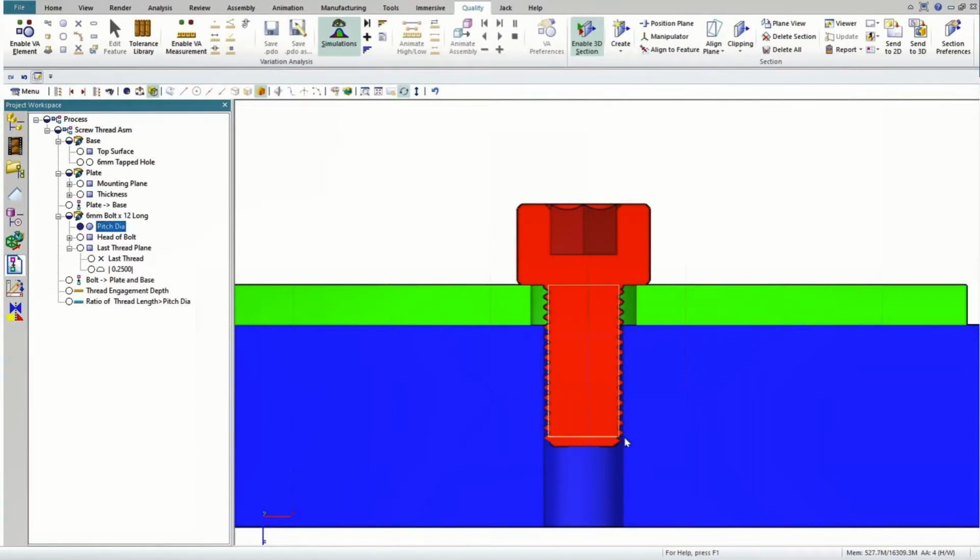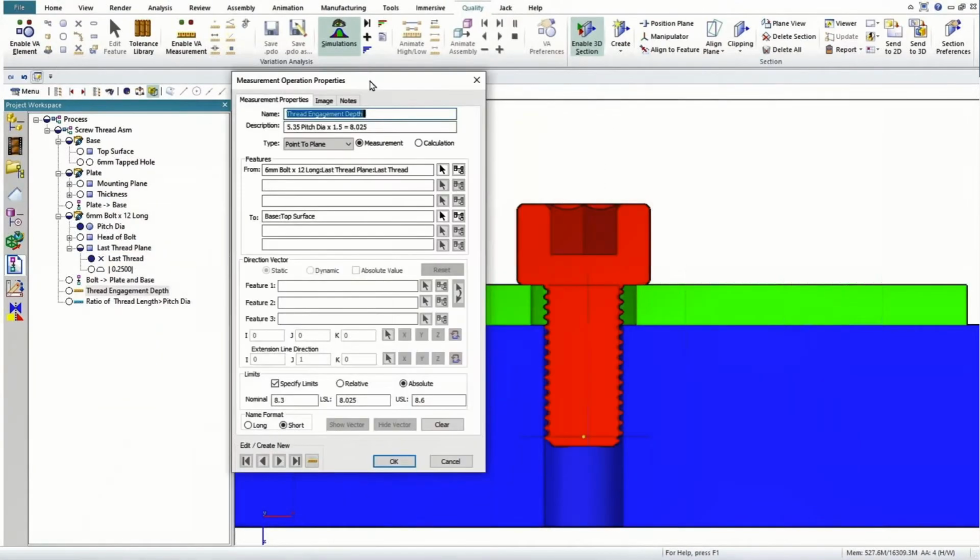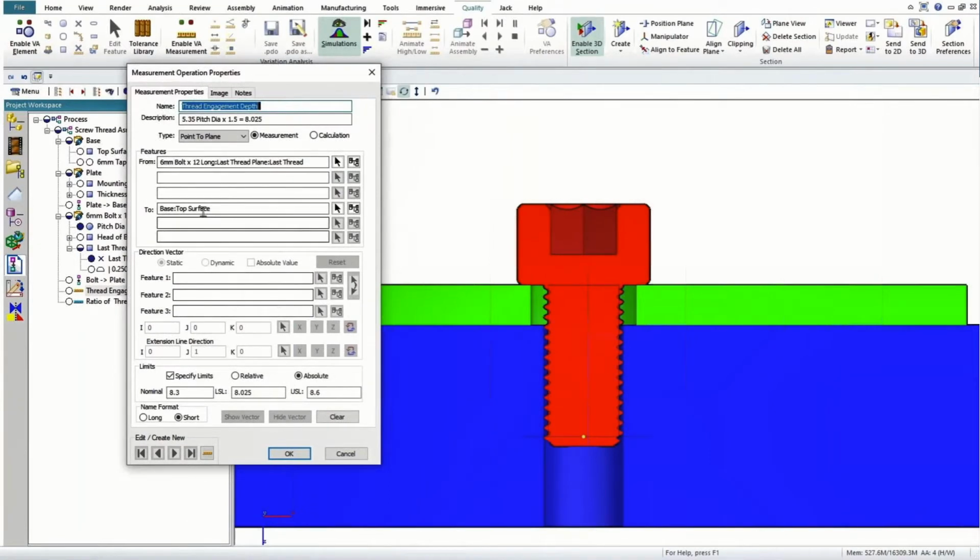And if we look at the pitch diameter here in yellow, that's a little smaller. So it's a 6 millimeter bolt. The pitch diameter is 5.35. I just happen to know that. And what we care about is where the last thread is. So we've got a plane down here representing the last thread with a point on it. And what we want to do is measure from basically the plane that is the top of that blue surface. And so there's the point in that plane. We're just trying to measure it.